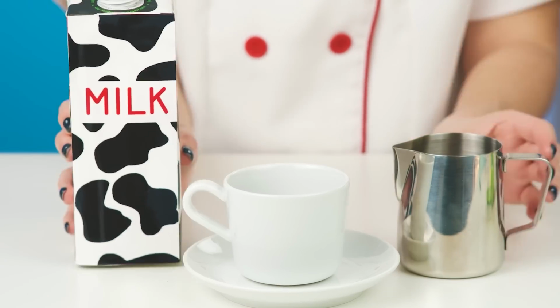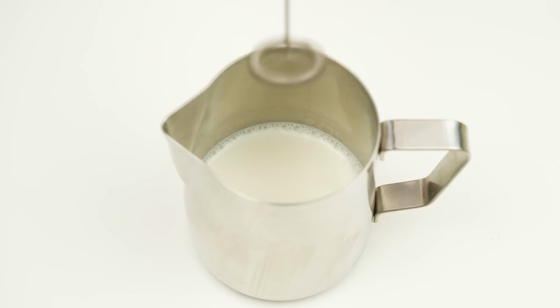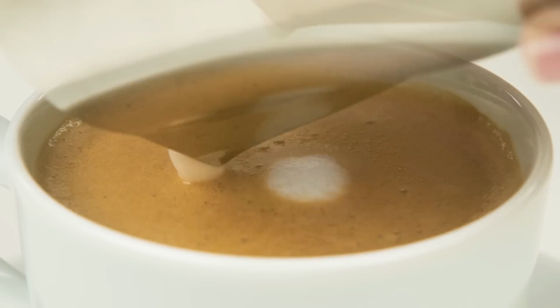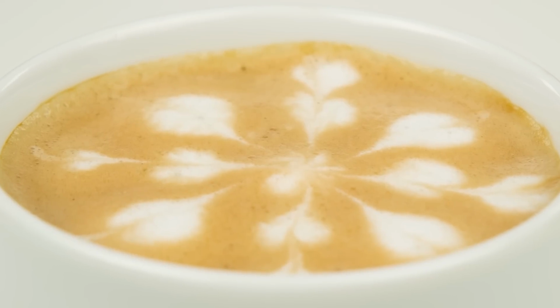Pour it into the cup and add some milk. I'm gonna create some foam out of it. I certainly won't spray anyone because I'm a professional. And the snowflake decoration. Perfect.